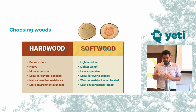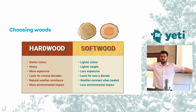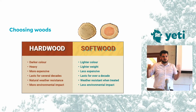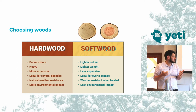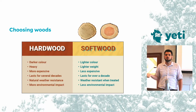There's that big slab downstairs, that big sequoia slab that I worked on. If you see that, there's a bunch of dings and dents in it. That's because it's a softwood. If it was a hardwood, it would dent a lot less. I just was redundant, but hardwoods were also way more expensive and way more difficult to work with.